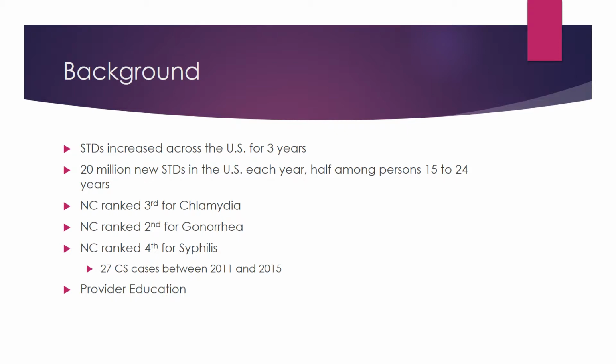So to give some background information as to why this policy is instrumental in addressing a public health concern, there are a few statistics here that I wanted to share with you. For the last 3 consecutive years, STDs have increased across the United States. We are currently seeing about 20 million new cases of STDs in the U.S. every year, and half of those cases affect persons between the ages of 15 and 24 years of age.